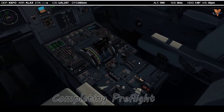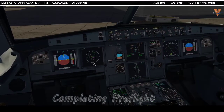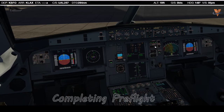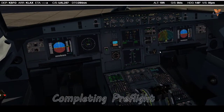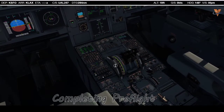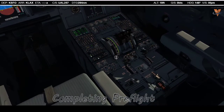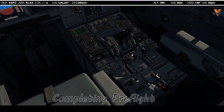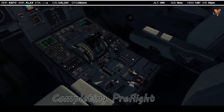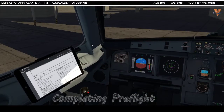Alright, perfect. Checking PFD, ND, all that looks good. We'll get the auto brakes to RTO after pushback. And trim will be set to 0.2 up after pushback. Won't let us do it right now. Radar's all set, all that's off. Engine masters are off. Mode selector's in normal, and we're looking good. So let's go ahead and do the departure briefing really quickly.